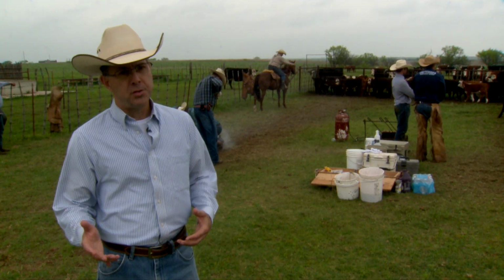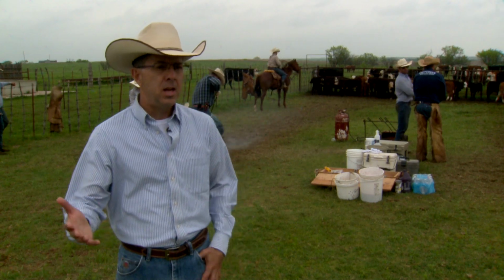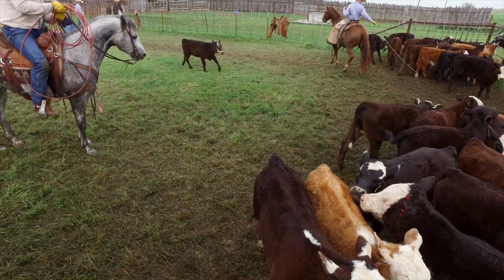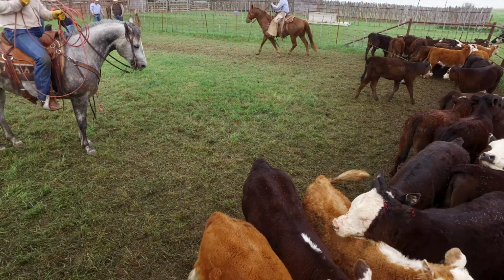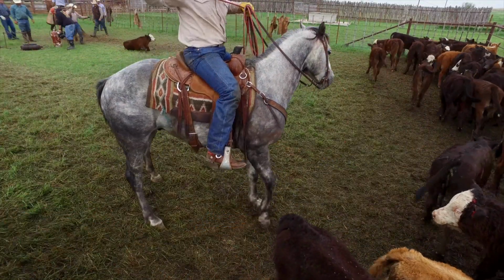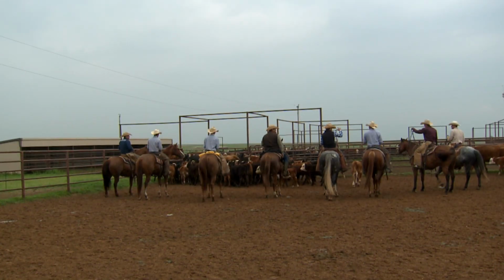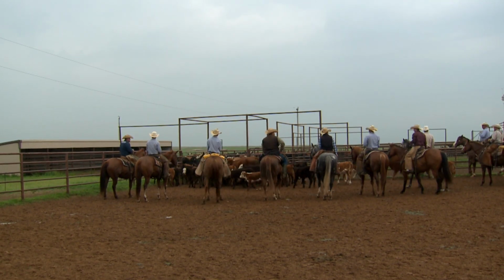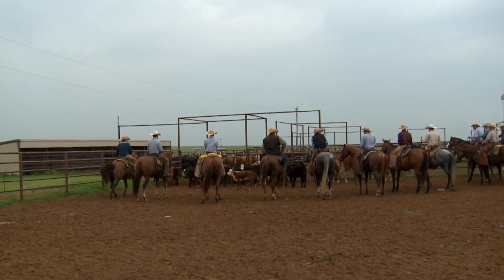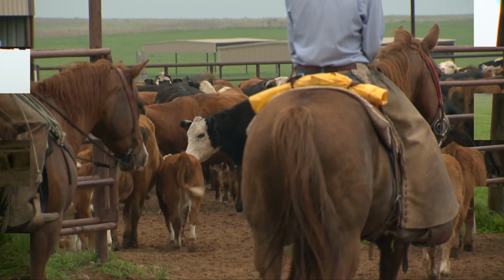This way of doing it is going to require more people, and they could probably do up to, pretty easily, 300, maybe even 400 head in a day. This is going to occur pretty fast when you've got 2 people on horseback. Again, it pays homage to the cowboy life and the historical way of doing things, which is important to our heritage, particularly here in the Southern Plains in Oklahoma in the beef cattle industry business.